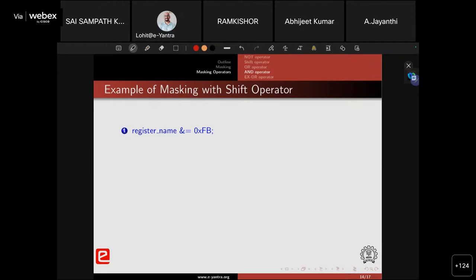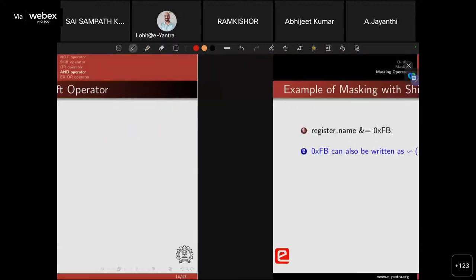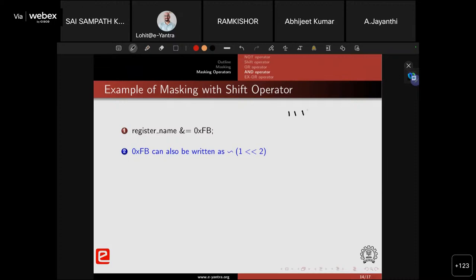So using the shift operator, for any register, let's suppose PORTA, ANDed with this value will give us the final value. So if you see, FB was this value. So this can also be written as 1 left shifted by 2 bit positions, that we saw previously too. If we use the negate operator here, the value would turn into this. So this is nothing but the original value, that is FB. So 1 left shifted by 2 bit positions and a negate operator here.